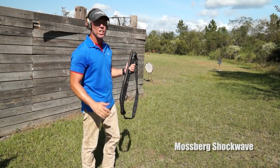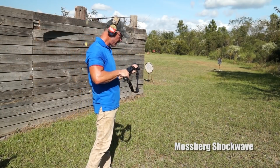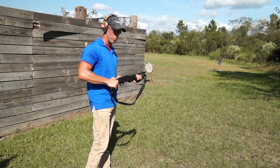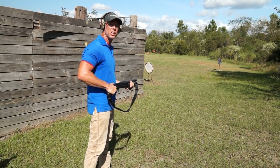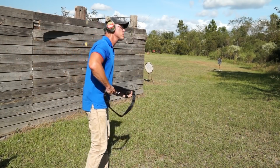All right, guys, I got a Winchester rifled slug in here. It's the Razorback 2 3/4 inch rifled slug. I only got one in here. I want to see what we're getting at distances over here with a rifled slug. So let's give this sucker a shot and see if we have any kind of accuracy at 20 yards.